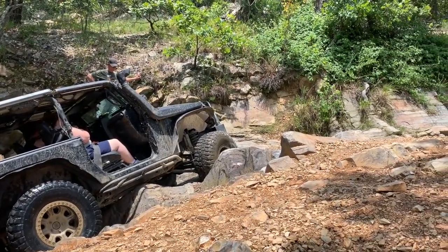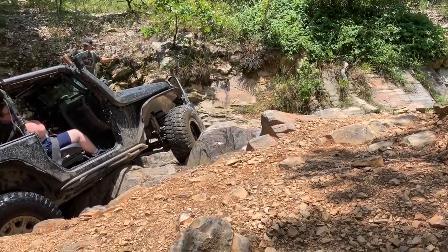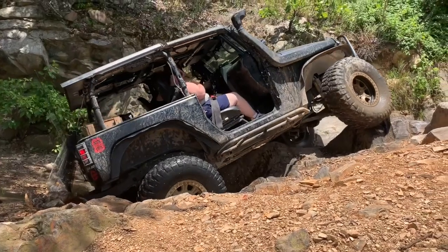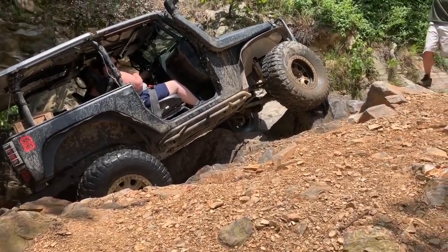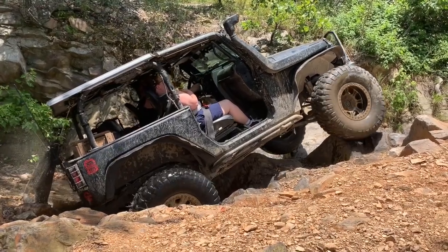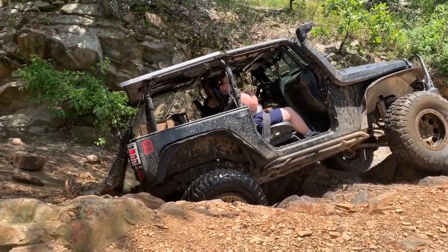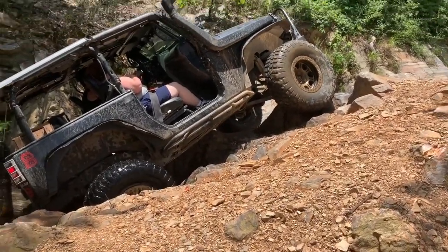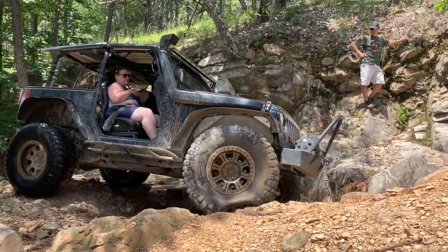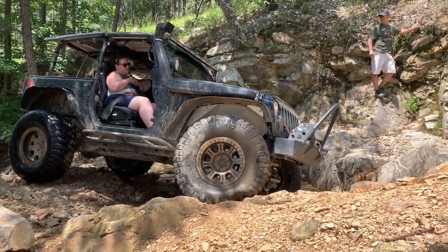You're high centered on this side. Exhaust is in the water. You've got to come over by the. I can't see you. You've got to come over. I can't see you, Fred. In the end, yes, that looks pretty steep.